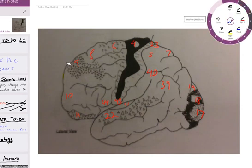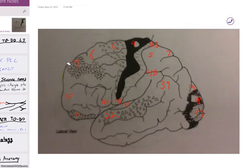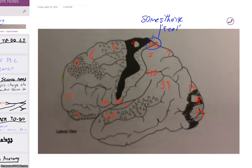1, 2, and 3. Stick with blue, I guess. 1, 2, and 3, sitting up here, they all work together. They're that somaesthetic cortex. Somaesthetic, so they're like the feel group.